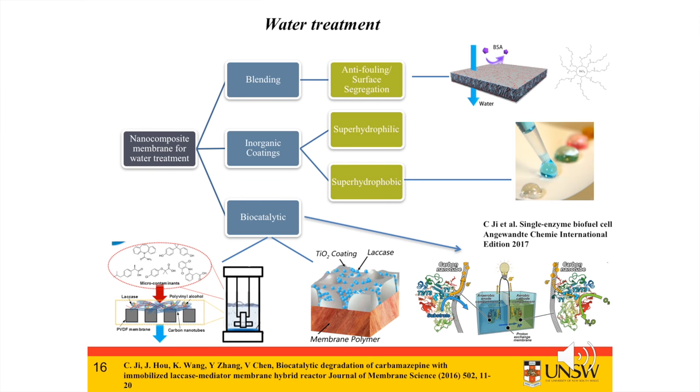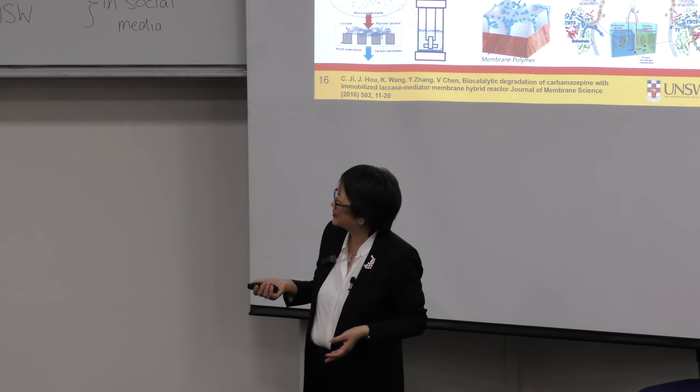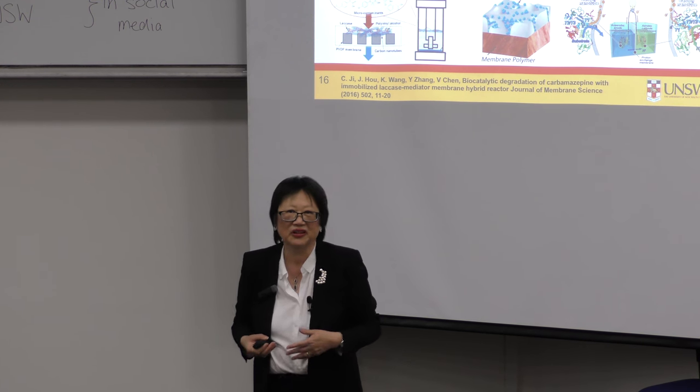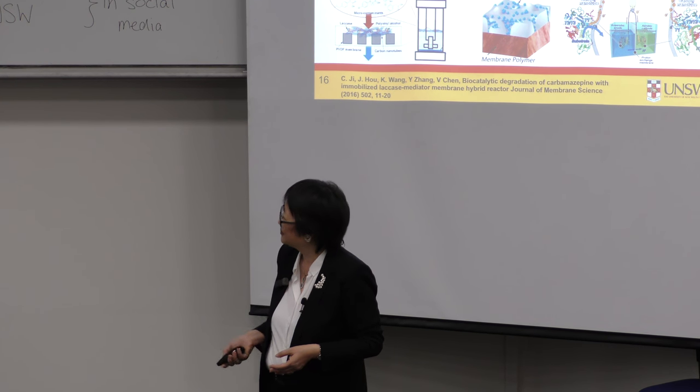Now, I'll start first by looking at the water area. In water treatment, we have several very important applications. As I said, self-cleaning applications, making surfaces. But we also have the question of whether we can make new types of membranes for water treatment that are a composite of inorganic coatings, not just blended-in components, that are super hydrophilic or super hydrophobic, and that we can also functionalize to be biocatalytic. We won't have time to go through this particular piece of work, but it is an area that we are particularly interested in: combining enzymes with functionalized membrane surfaces.